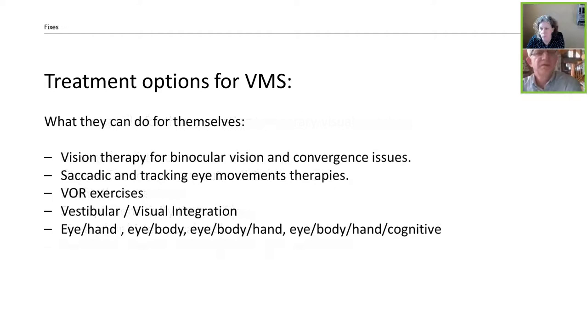So treatments that we do, that patients can do for themselves, as I like to say, or vision therapy. First of all, we try to solve their binocular vision problems. We want to make sure both eyes are working together. They're both lined up in the same place at the same time. Because if they converge and diverge or lose fixation, it's only going to add to the problem.